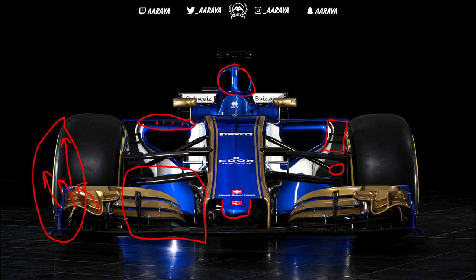But it also highlighted the job that all the teams have to do, not just Sauber, every team has to do this year in F1: trying to get flow around that huge, hefty tire. It's actually part of my dissertation in my degree. If you don't know, I'm an aerospace engineering student. I'm looking at the flow getting around the tire and the front end, and it's a big task. It was already difficult enough, but now you've got that extra bit of rubber to get around.